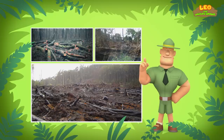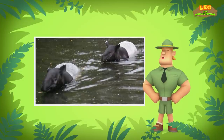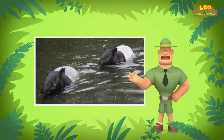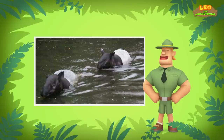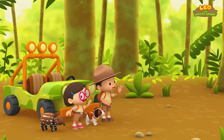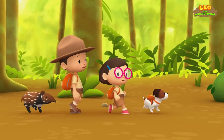If you want to find the baby tapir's mother, keep a lookout for riverbanks near a lot of trees and plants. Malayan tapirs like to live near water, so they can bathe and swim, and the trees give them shade. Good luck, Junior Rangers! Thank you, Ranger Rocky! Come on, everyone! We're getting close!